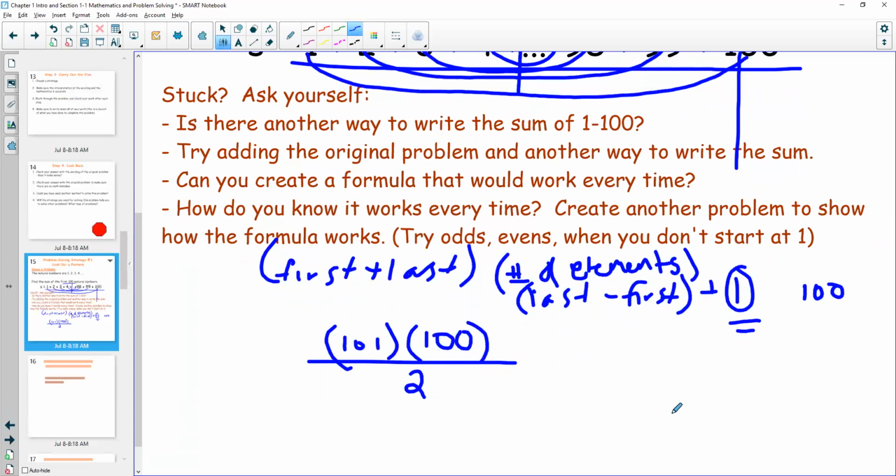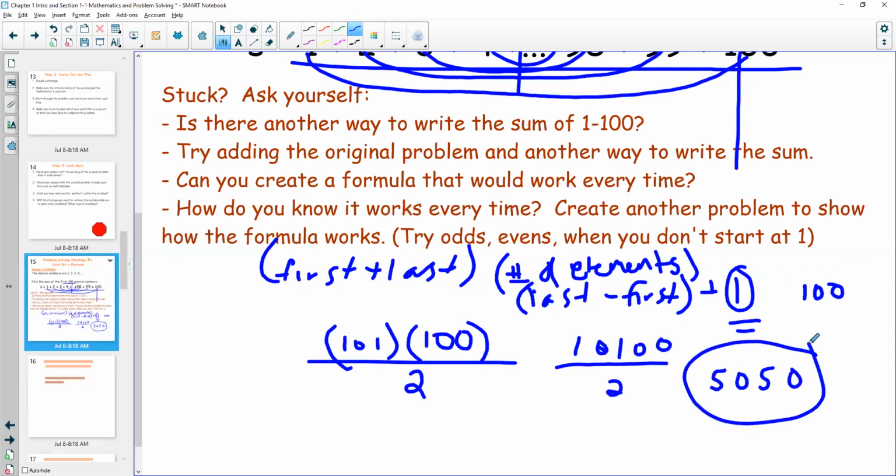So 101 times 100 is 10,100. I divide that by 2. Well, 10,000 divided by 2 is 5,000, right? 100 divided by 2 is 50. I get 5,050. So if I were to add up all the numbers from 1 to 100, the sum is 5,050. All right, so this was pretty weird, right?